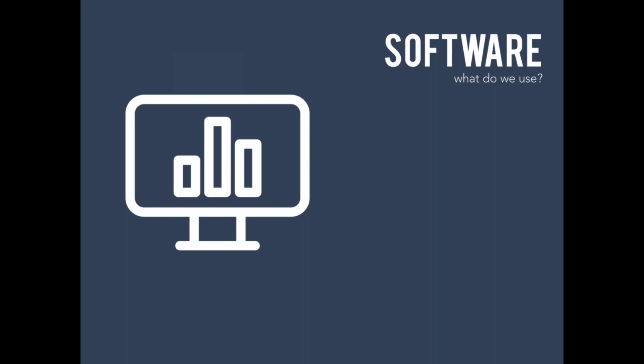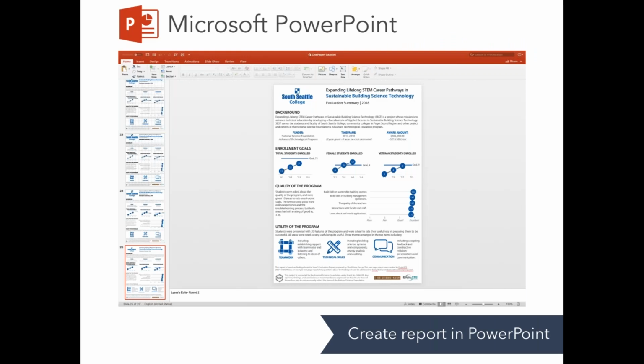So the first one is, what software do we use to create our one-page report? Very common one we always get. And we actually use Microsoft PowerPoint. The reason we chose that is that compared to Word, PowerPoint's much easier to move objects around and align things.